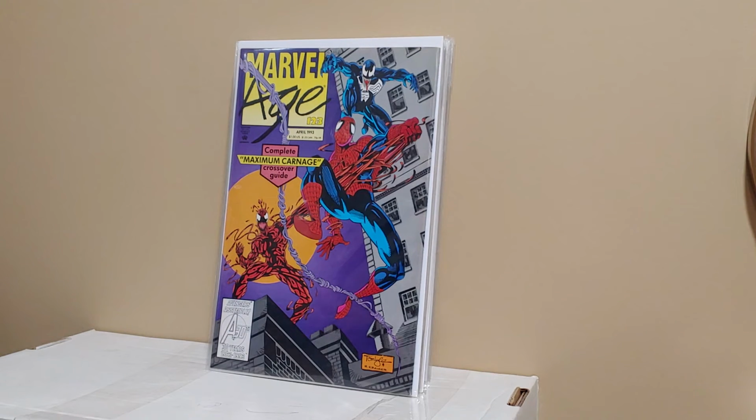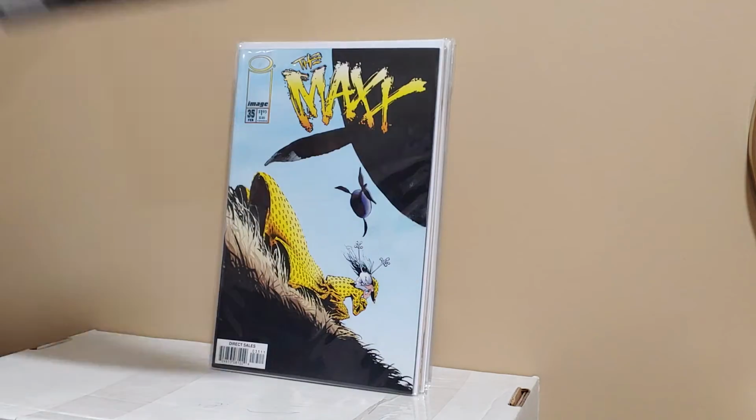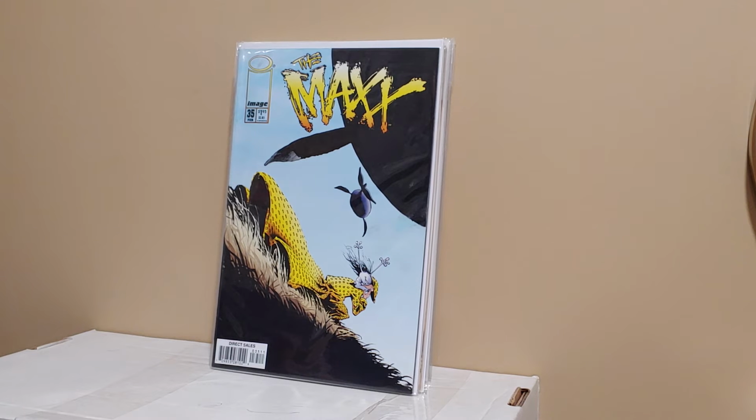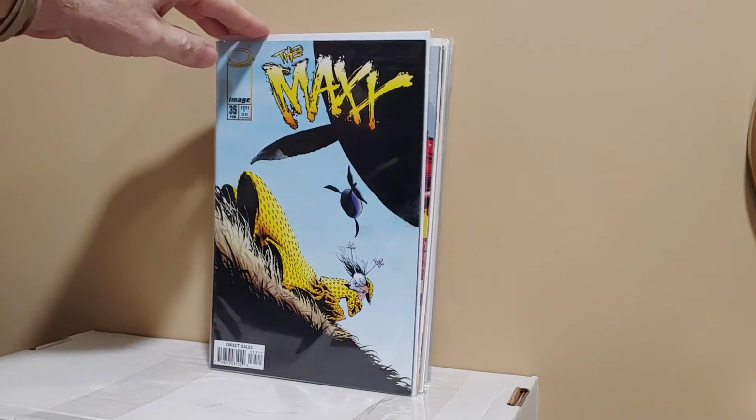Marvel Age 123, can't remember who showed this. Maybe it was G-Dub. But just early or first introduction of Maximum Carnage. So pretty cool. The Max 35. I know Master X just picked up a whole run of this, but this is the last issue of the Max. This can go for about $30, I suppose.